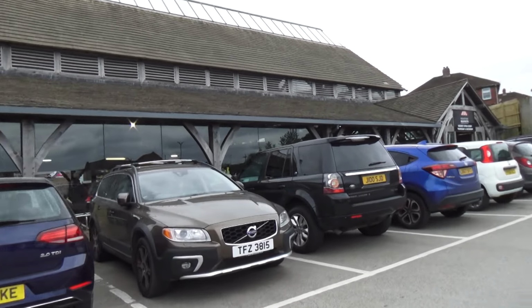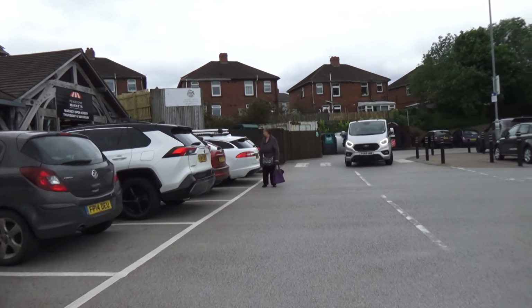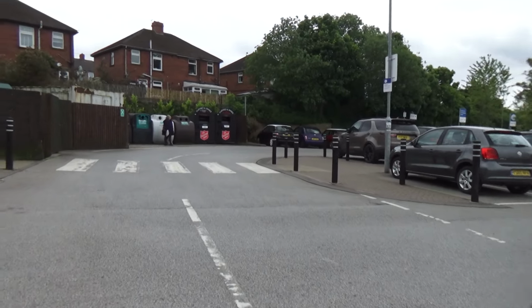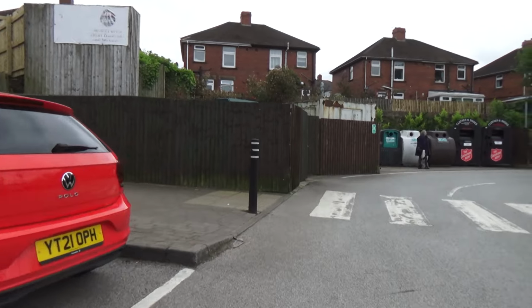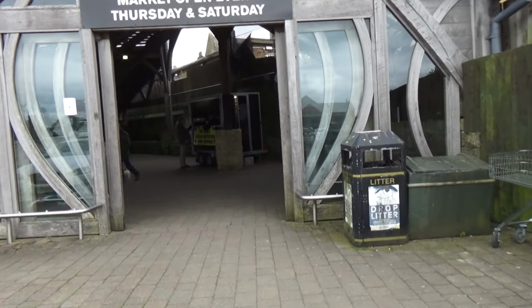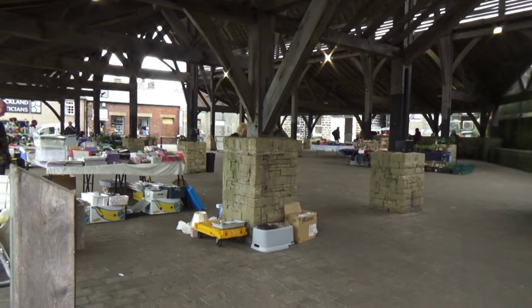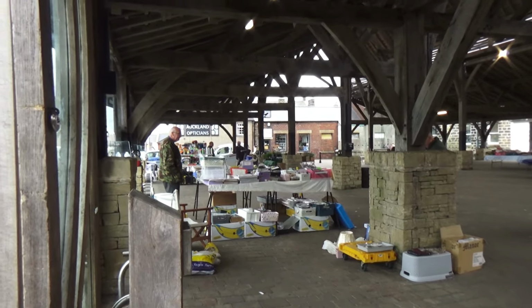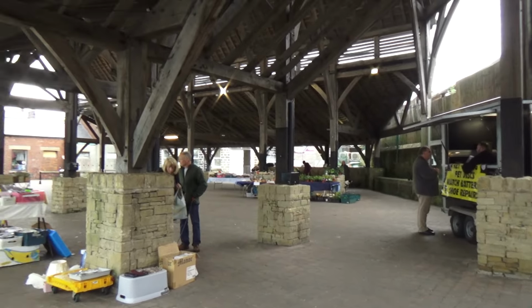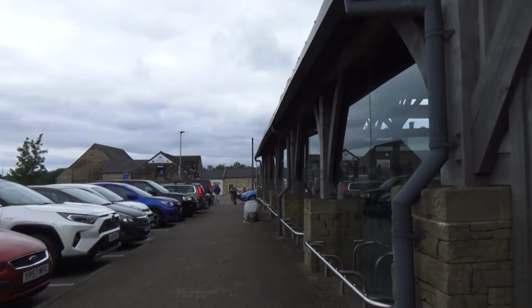Not seeing much in there, which is a bit sad if it's a Saturday. See what I can see from up here. So there's the market area. But as far as I know, this is a modern rebuild of a traditional market.